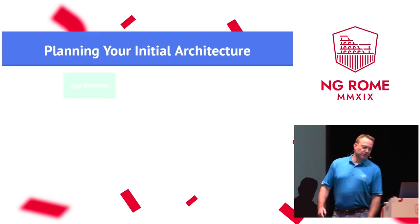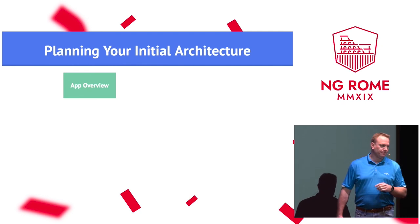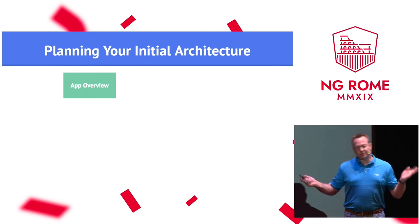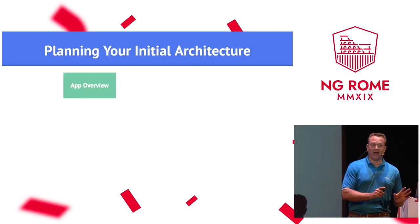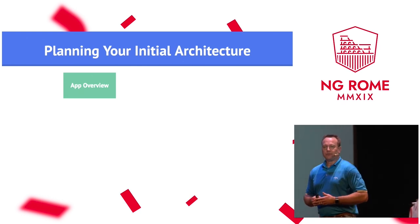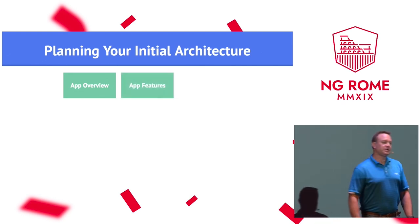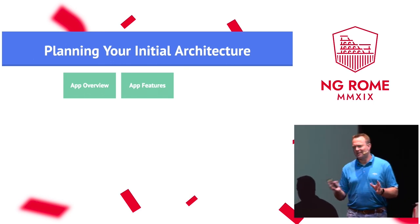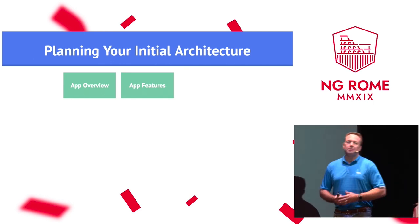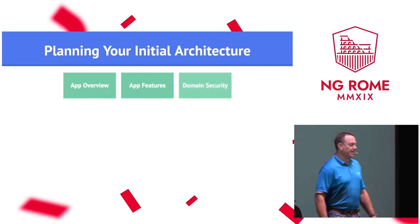All right, so first off, there's 9 main areas that I like to plan for. Number one, you, of course, need to know the app overview. We would hope you know that, because if you don't, I don't know what you're building, right? Number two, what are some of the app features that you're going to have? That sounds kind of obvious, of course you have to do that. Well, this is going to get really important as we talk about modules. So we'll get into that again.